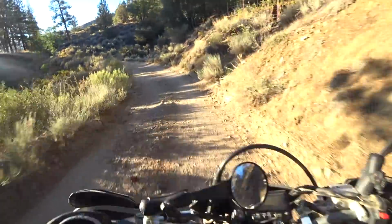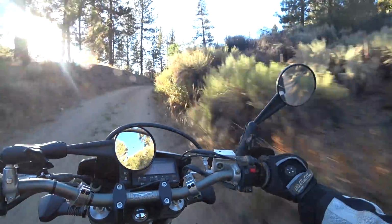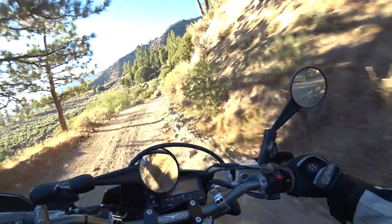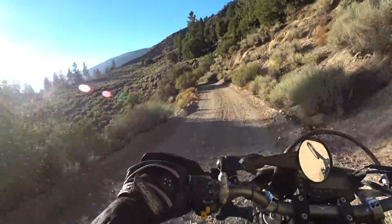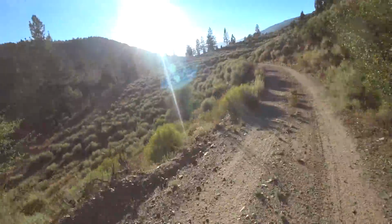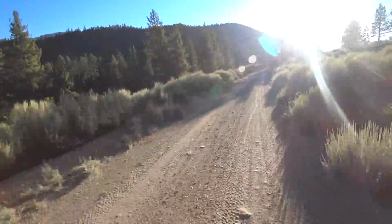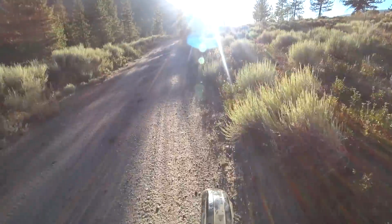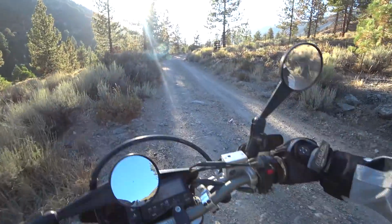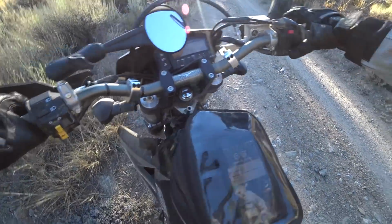I've never been on this section of road before, but it's pretty neat. So Forest Road, Fire Road. Oh, this is cool. It's like a meadow. Way cool. I have to stop for a picture here. This is pretty nice. Pretty nice. Whoa.